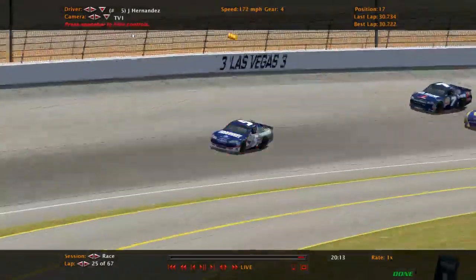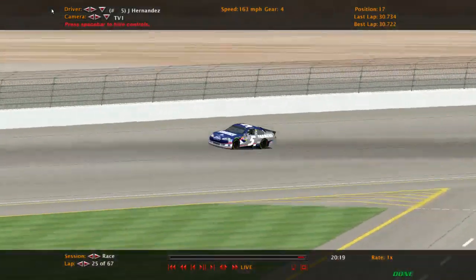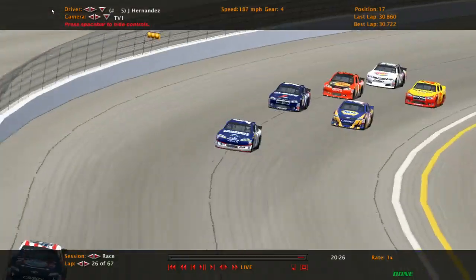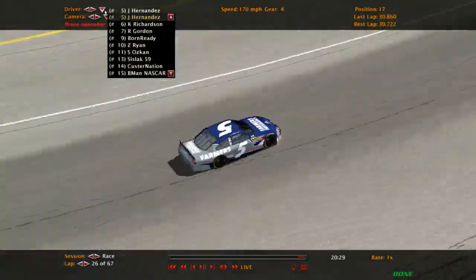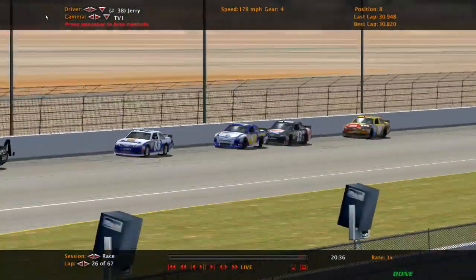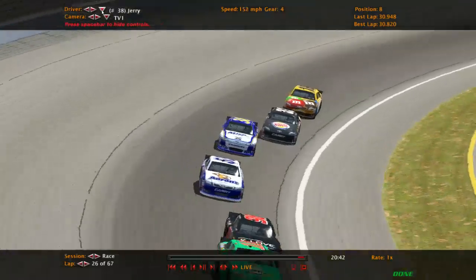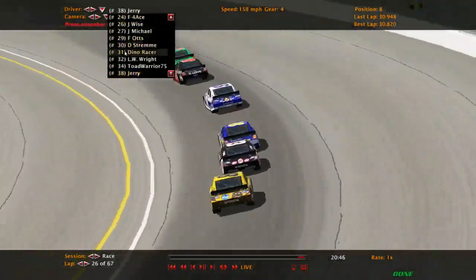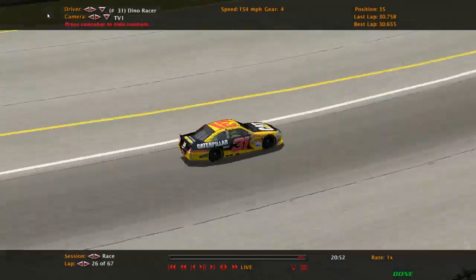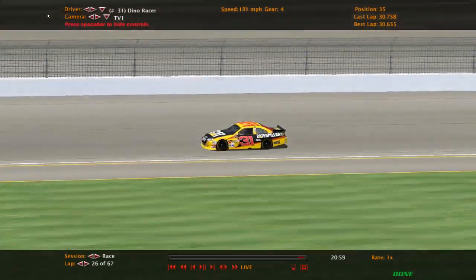And now we go to Jesus Hernandez. He's having a pretty solid day. He's not really continuing a hot streak like he was, but you give him some time. I think he might be in contention for the points lead before this is all said and done. Jerry getting another one of his signature top 10s like B-Man, but you need that X factor in order to really turn up when it matters. The 31 is having a really crappy day. That pit stop might have dragged him back to the depths in the 30s, so not really cashing it in for Dino Racer.